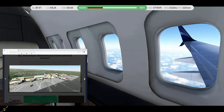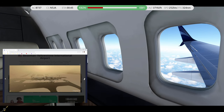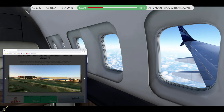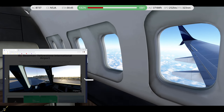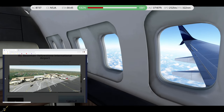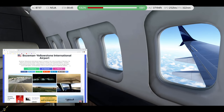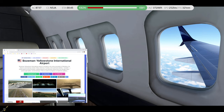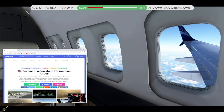Did an awesome job with the terminal and markings, taxiways, parking spots, runways, all look pretty sweet. Terminal looks good. I think that's from the front of the terminal. Got some on-ramp views here. Got the fence. Although I think the fence stops out here. I think I noticed that on Tuesday. All good though. Corrected PAPI lights, jetways, updated aprons, taxiways, all that good stuff. So shout out to DWP Studios.